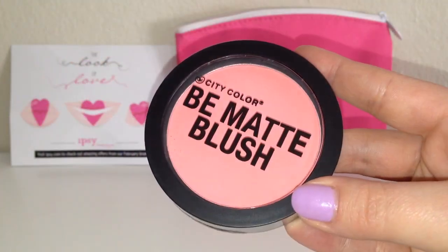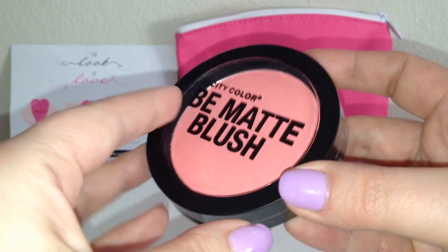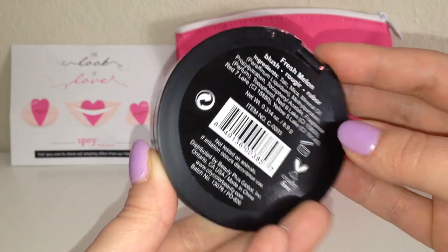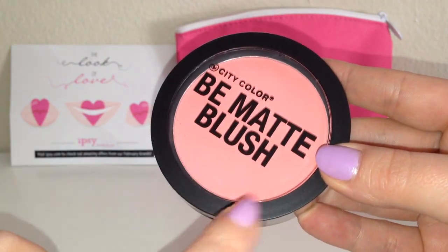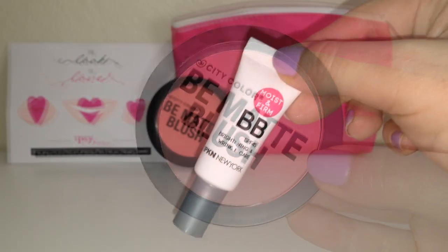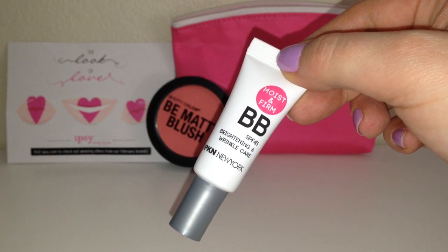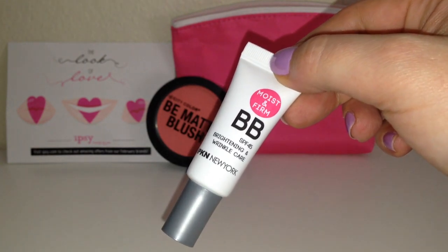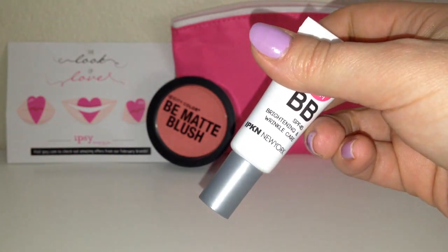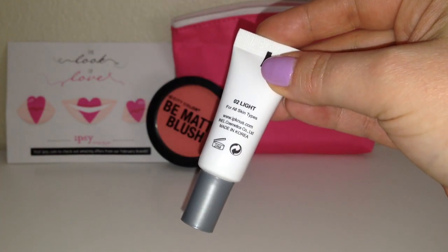The first thing in here is by City Color, and this is a matte blush. This is full size, and what a pretty color that is. It is in Fresh Melon. I would say it's a little more coral than what is coming off on camera. Very pretty. The next thing in here is a deluxe sample of a tinted BB cream. This has an SPF of 45, and also has brightening and wrinkle care in there. This is by IPKN New York, and it is in the color 02.